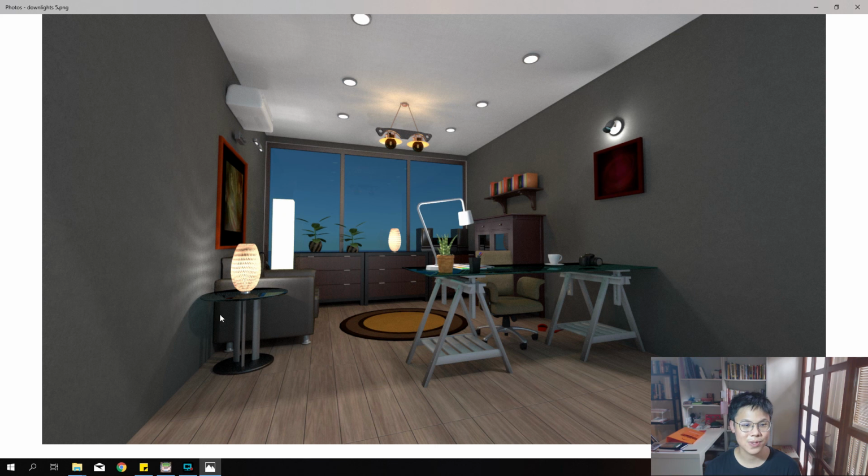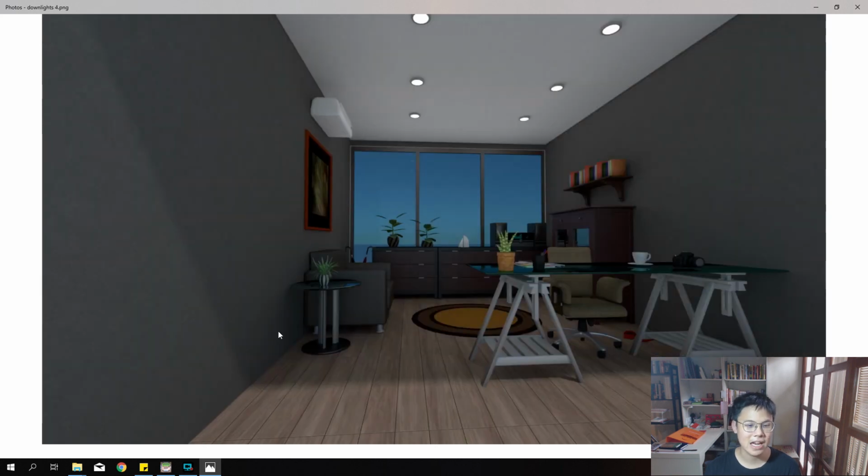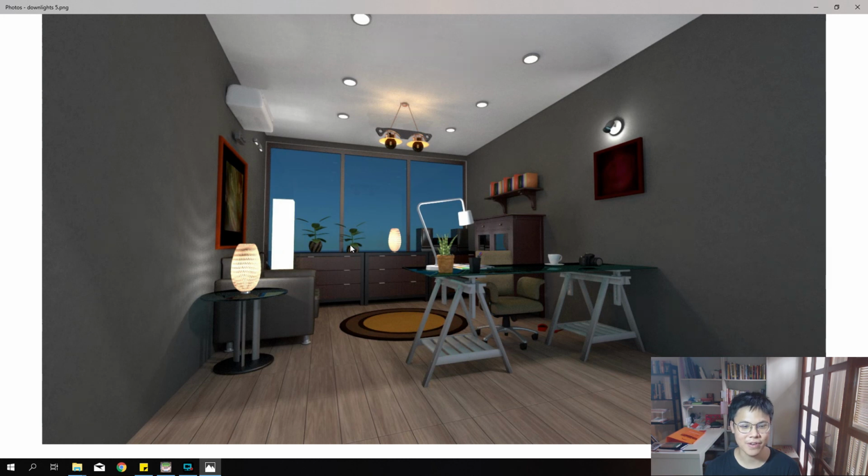Without these shadows casted, you see it looks very plain and very boring here, right? Now if you have a few of these, it looks much better. If you pick up a few of these, don't put them next to each other. You want to space them out and put them at different levels. When you layer your office lighting, you get a little bit more depth already, okay?